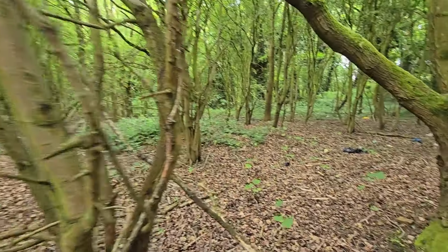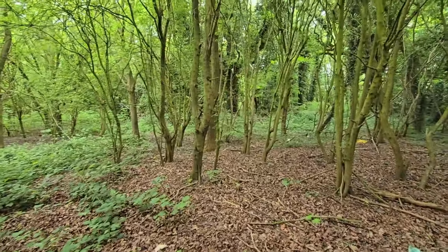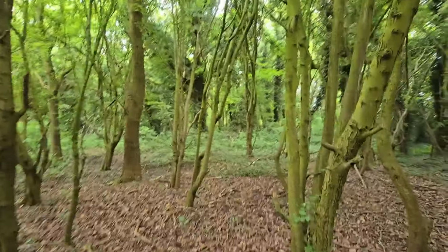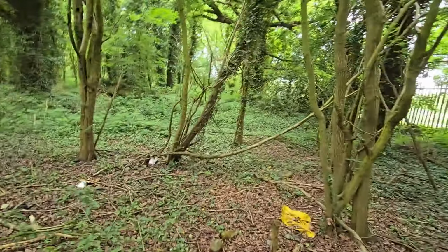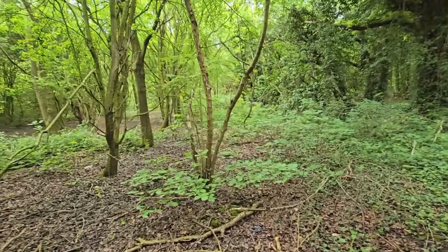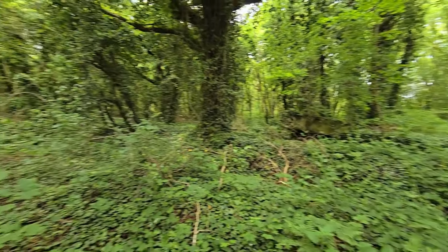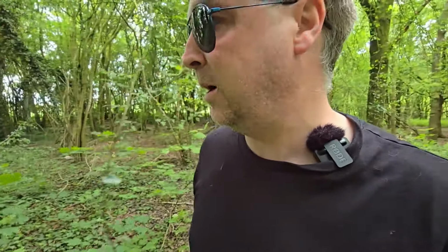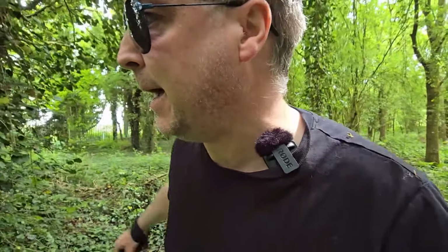This is like a forgotten wood. It's like proper, like, never expected this. There's something over there as well. What's that? This is actually pretty cool, to be honest with you. I never expected this to be so... It's quite nice. Oh yeah, look at this. What is that?